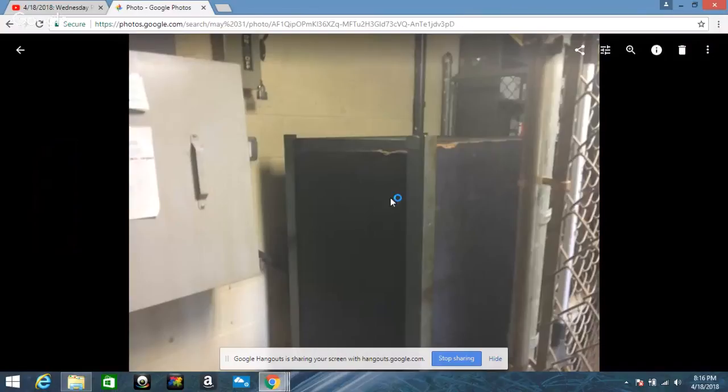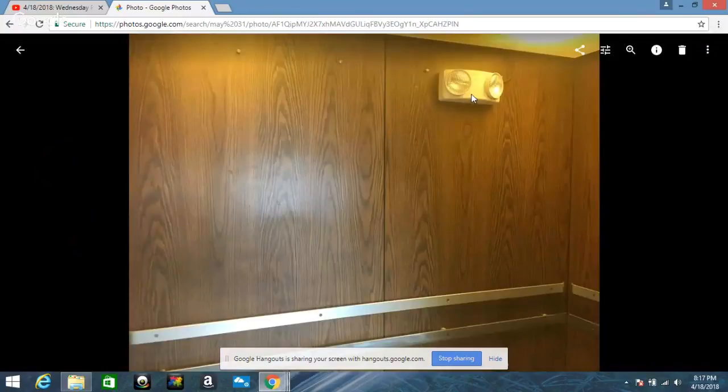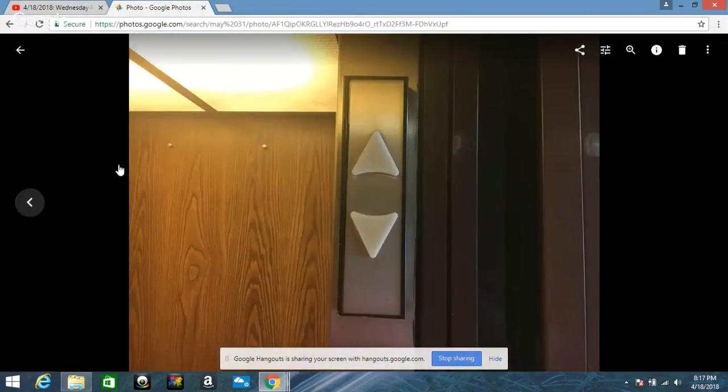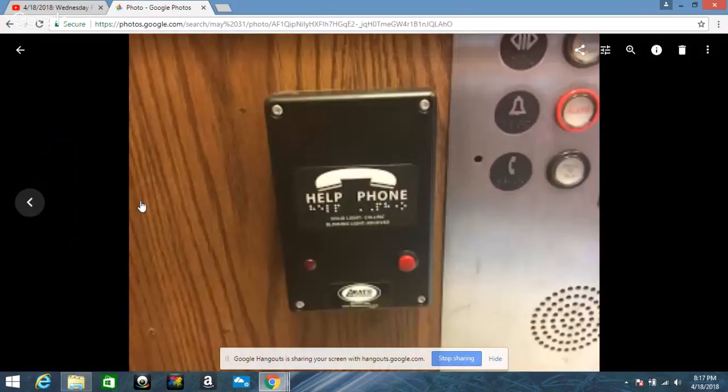Anyways, continuing on with the rest of it. There's your cab view. That was added on for sure. Oh yeah, they also added this too, about a couple years ago. There's your lantern. It does not work. Textures. This was added on as well. ThyssenKrupp added this on. This phone probably wasn't functioning, and so ThyssenKrupp had to add this one on, this phone right here.